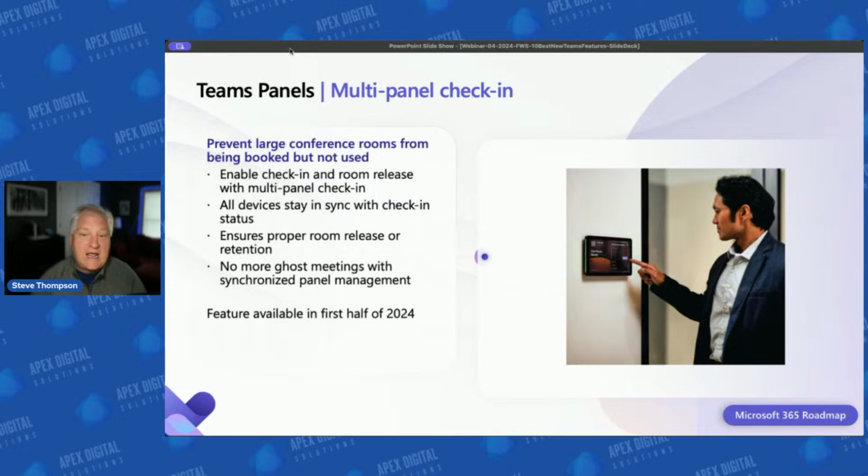Multi-panel check-in. So many of our customers love them some panels. We've had a number of customers put panels on rooms that aren't Teams rooms. Why? Because it's still a schedulable space. There's no technology in it. Maybe it's designed for one-on-ones or simply working on your own, but they will still invest in panels to do it. And we've seen some of these things where meetings get sort of ghosted and orphaned, or the panels get out of sync.